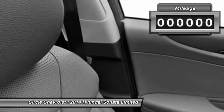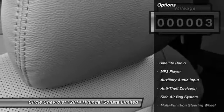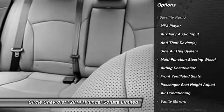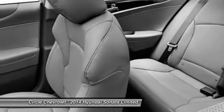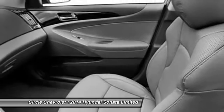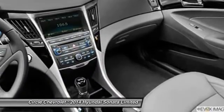This vehicle has less than 100 miles. Here are some of this vehicle's great options. Power driver's seat, power sunroof, heated seats, dual airbags, adjustable headrests, power steering, HomeLink garage door opener, front air conditioning, auto express down window, anti-theft security system.